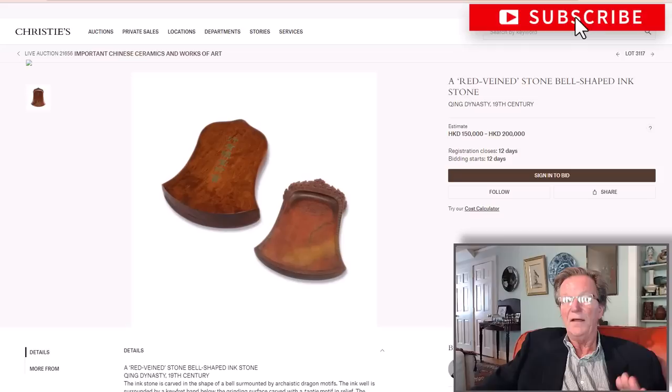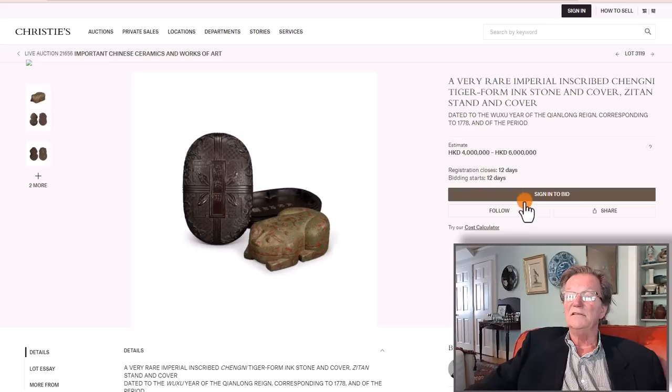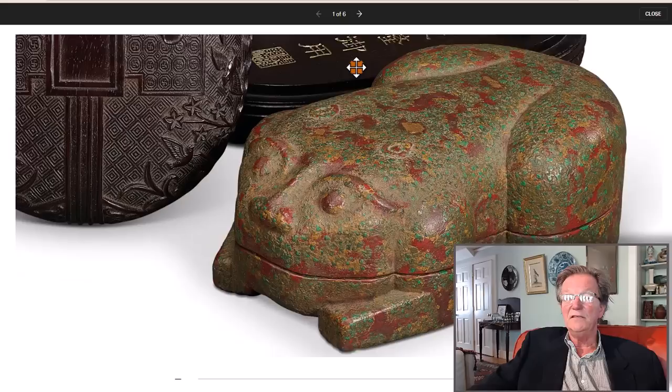I really did, and I like them just as much as I like this. This is a very unusual thing. It's a Zitan box with a tiger, a very rare tiger form inkstone and cover. It's inscribed Chegni tiger form. They refer to it. It's got a Zitan box, the original box, all beautifully done in Zitan wood, inscribed on the interior, and that's the inkstone.